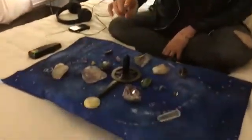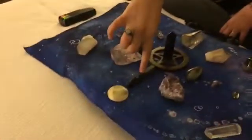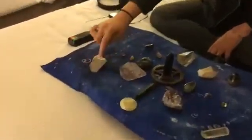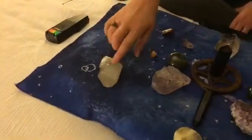Some of the other things we have are black obsidian generator. This big guy is going to be pumping out a really nice protective energy. And another piece here, this was a gift from Marley. So lots of black obsidian. There's some quartz. These pieces of quartz have come from really cool parts of the world. Like this specific one came from Cassadaga. This one came from New Orleans.